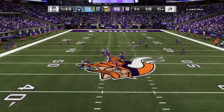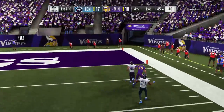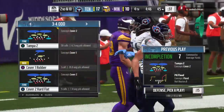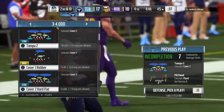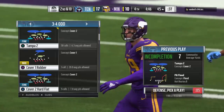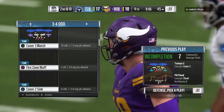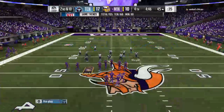Following the interception, Cousins lets it fly for Thielen. So they took a shot on first down but couldn't connect. This defense was definitely alert to the possibility of the deep ball, and they were more than ready for it. They've got the lead, fourth quarter. Maybe can expect more passes like that downfield. So after the incompletion on first, now second and 10.